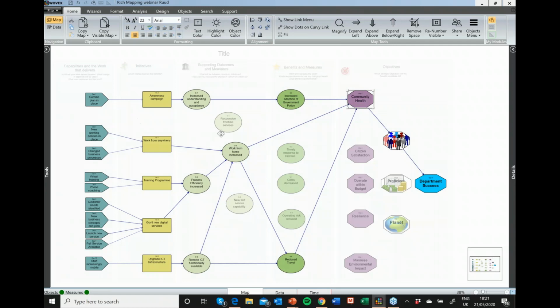COVID-19 in this case. So if I look at community health, which is one of the outcomes we want from improving our exit from COVID, I can see that community health is linked to all of my initiatives, and that's really what I want. I want to get a contribution from everything to this key initiative.